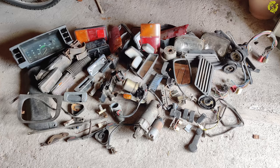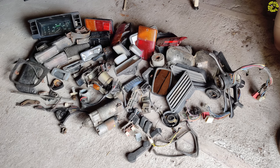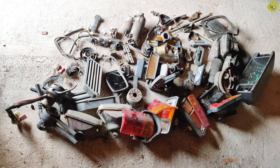Throughout my ownership of this vehicle, I have gathered up some spare parts from Fiat 126p. Even though some of these parts belong to the earlier model known as FL, I still see value in them and they are worth preserving.